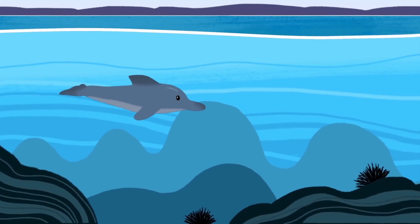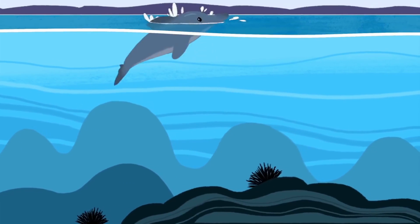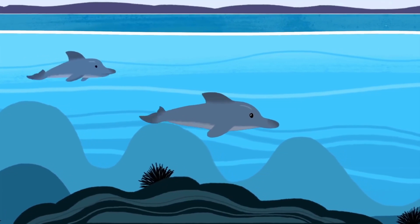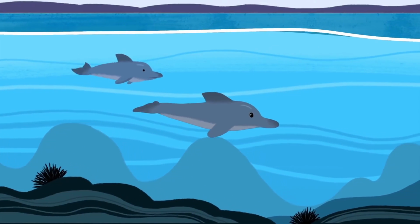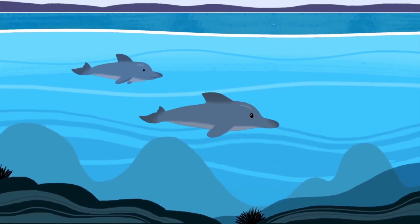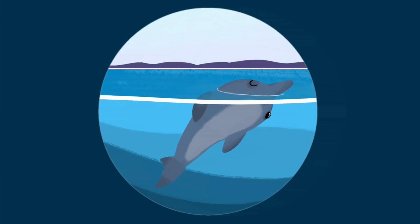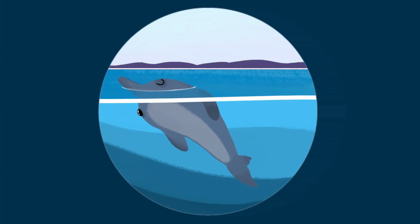Take bottlenose dolphins. Their breathing is consciously controlled and they must surface for air every few minutes or they'll drown. When they have a newborn calf, they must actually swim non-stop for weeks in order to keep it safe. So, dolphins sleep unihemispherically, with just one hemisphere at a time. This allows them to continue swimming and breathing while snoozing.